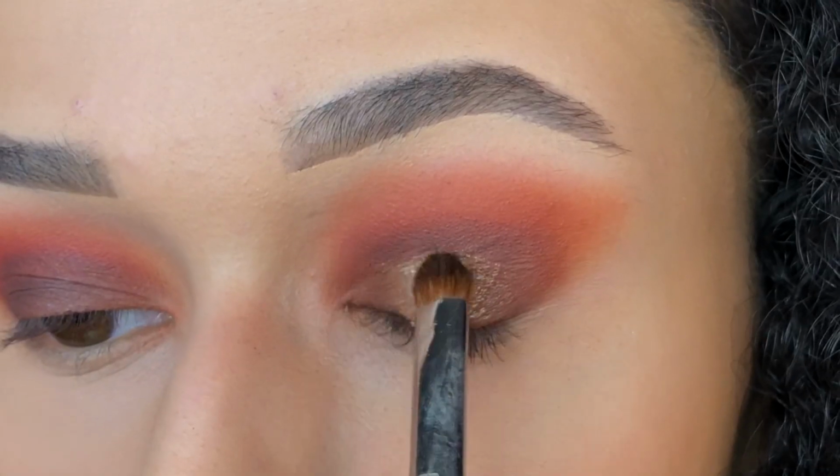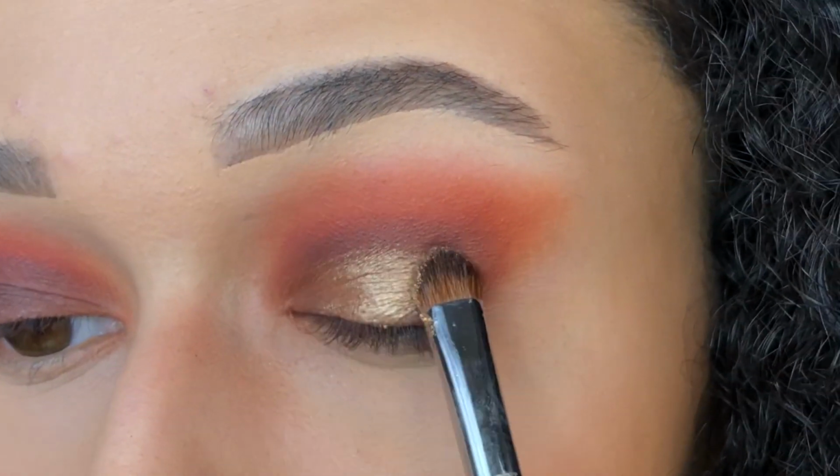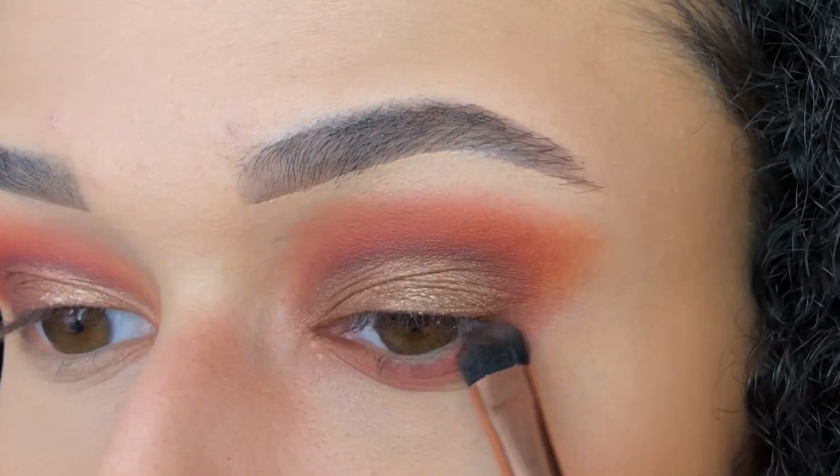Then going with the shade Dripping, which will be our shimmer shade, and packing that onto the lid. This packed on really lovely. All the shades blended absolutely beautifully. Then going back in with Fantastic, adding it to the lower lash line, and we're done.